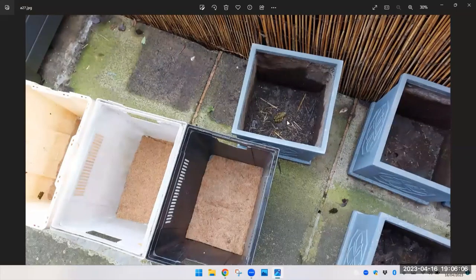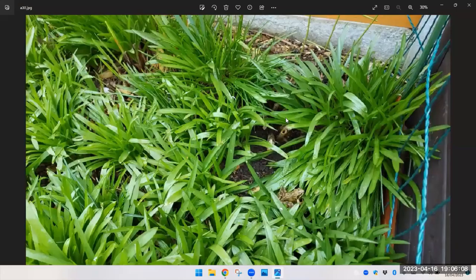Then I noticed this little chap in there. God knows how long he'd been in, but he's still alright. So I lifted him out and put him back in the garden. So all them pots now that are empty, turn upside down, so I'm not caught out again. Got to look after the chaps.